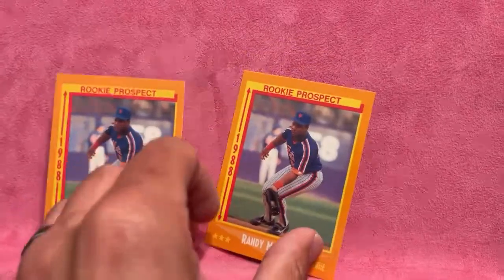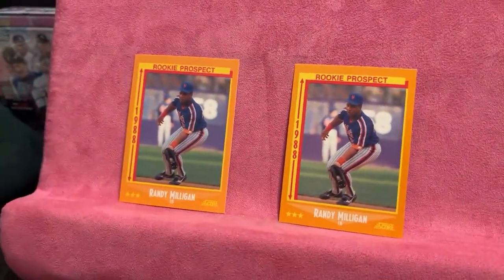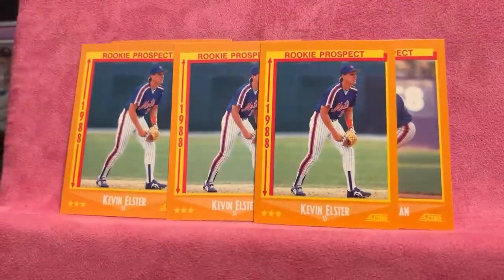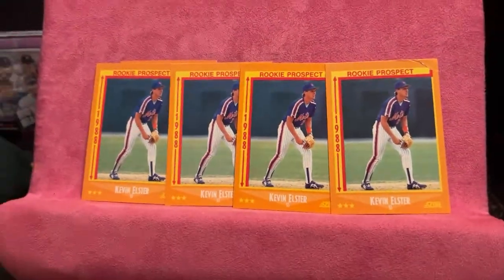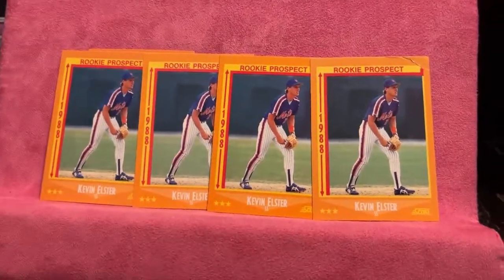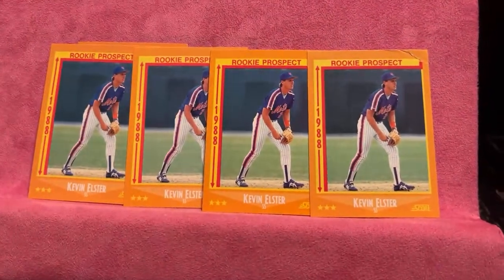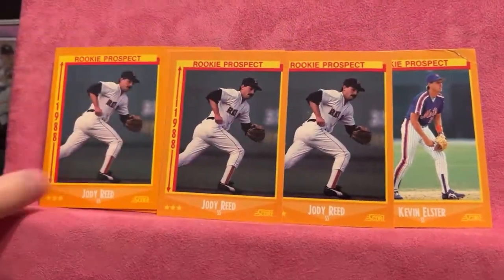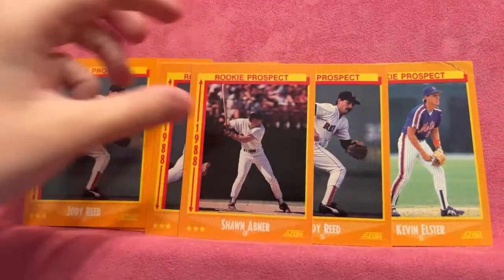I like the colorful backs that they did using different colored inks. That sort of worked. Kevin Elster, times four. One of them's kind of in rough shape, in the corner. Oh, darn. Well, that's okay. We have three others. One, two, three of Jody Reed. He had some doubles, I remember.